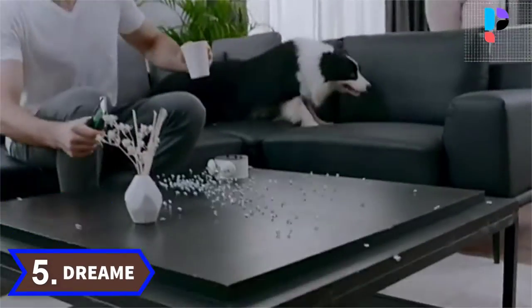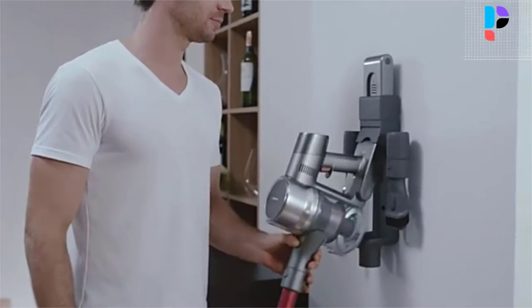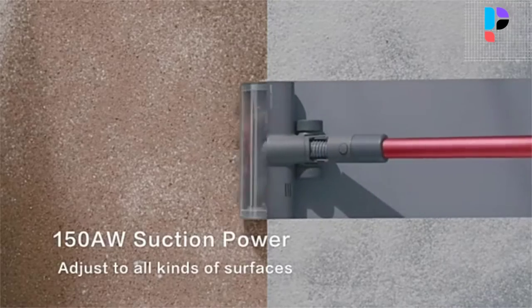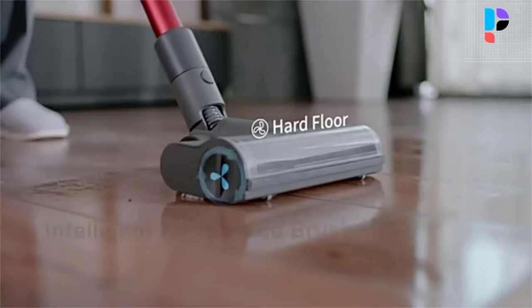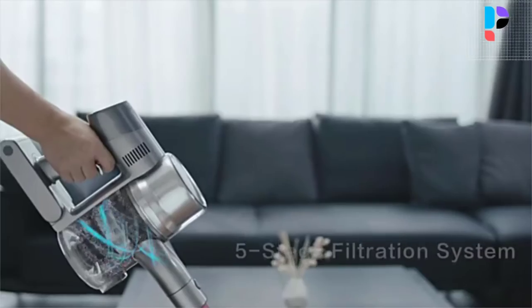Number 5, brand name, Dreame. Model number, T20. The T20 from Dreame is a cordless vacuum cleaner with a simple design built using durable aviation-level materials. Its powerful motor and sturdy build make it great for pet owners, but there is more to this model than meets the eye.